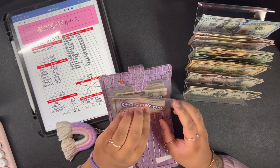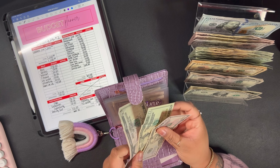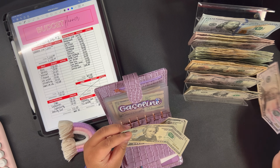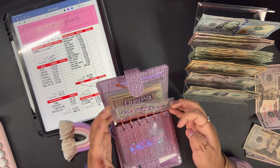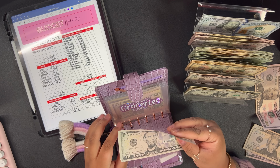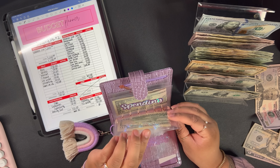First we have here is gasoline. We do have actual cash left in here, but I use my credit card to pay for gas, and it was about $45. So this $50 will go to credit card, and this $25, you'll see what I do with that later. Okay, so for groceries, we have $5 left over, and this is going to go to our $5 savings challenge. I don't ever show y'all me stuffing that because it's always under my desk, but it has really grown.